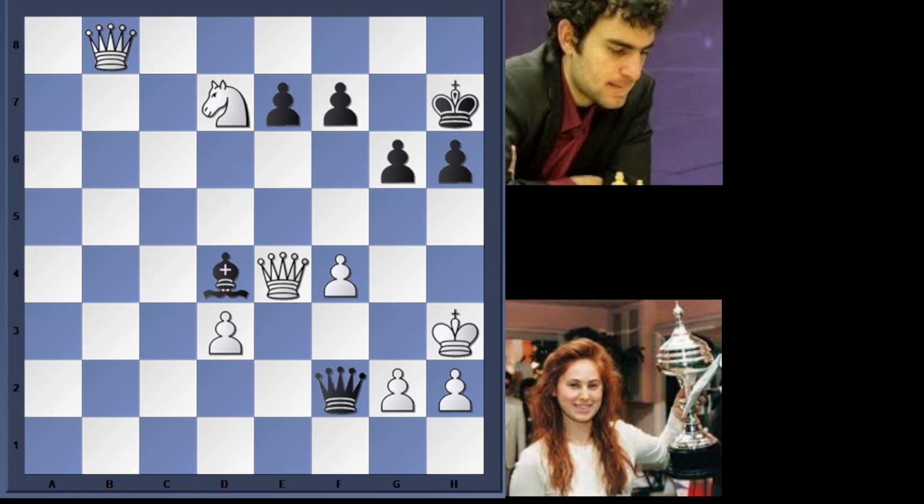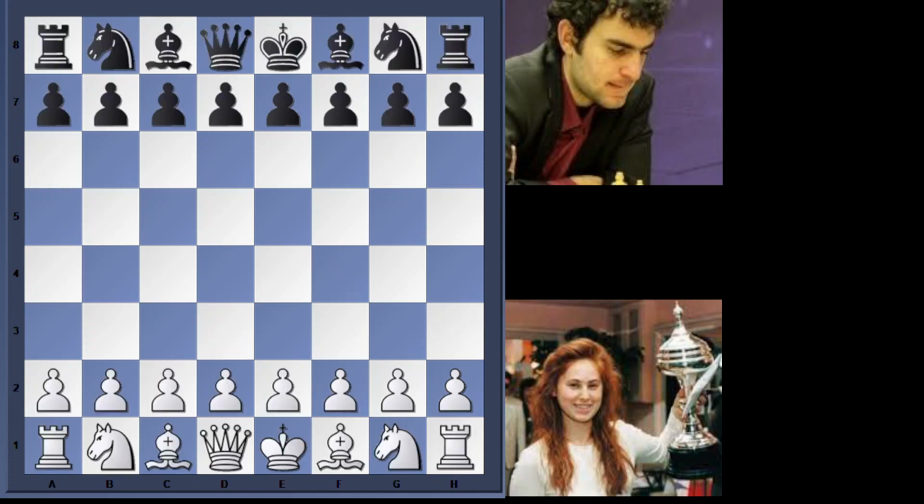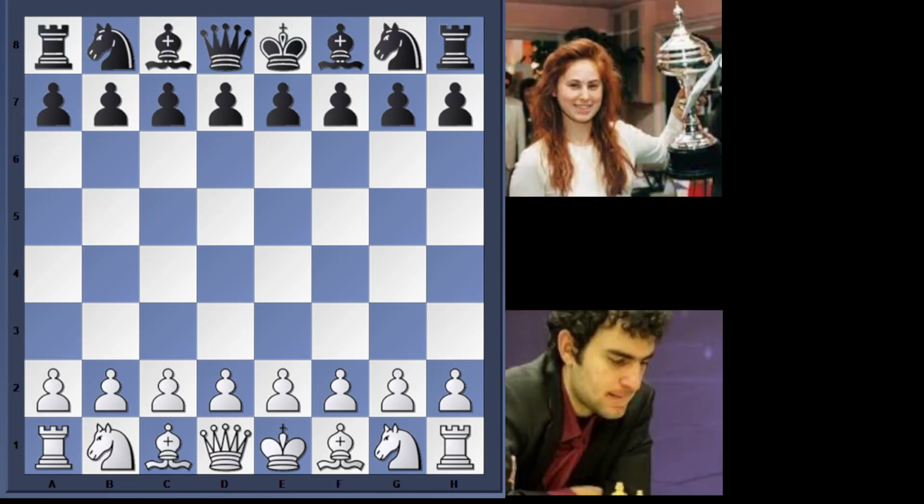Now Dominguez is in danger of losing the match. All Polgar has to do now is draw with the black pieces in the next game. And so here we are again, another rapid time control.